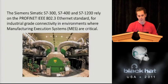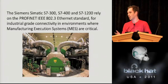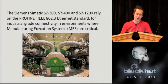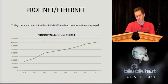So as we know, the Siemens Simatic S7-300, 400, and 1200 rely on the PROFINET IEEE 802.3 Ethernet standard for industrial-grade connectivity. They say that, but you can use Ethernet cables. I made the mistake of buying PROFINET cables. Regular Ethernet cables work just fine. They say you need them because they work in an MES, a manufacturing execution system environment. I'm not necessarily convinced, but this is some data I took from PROFINET's website.